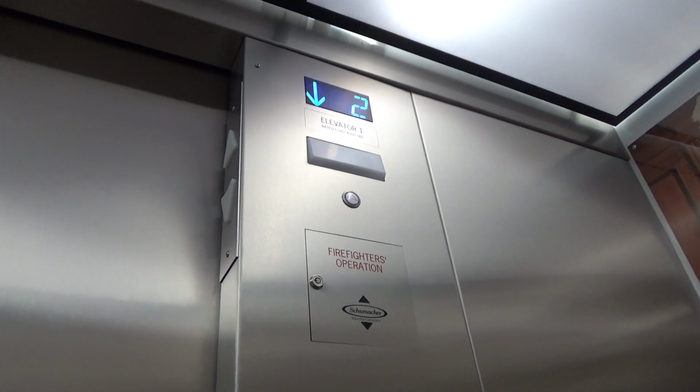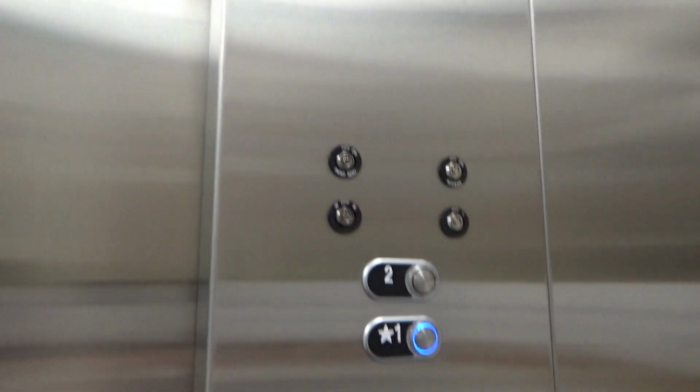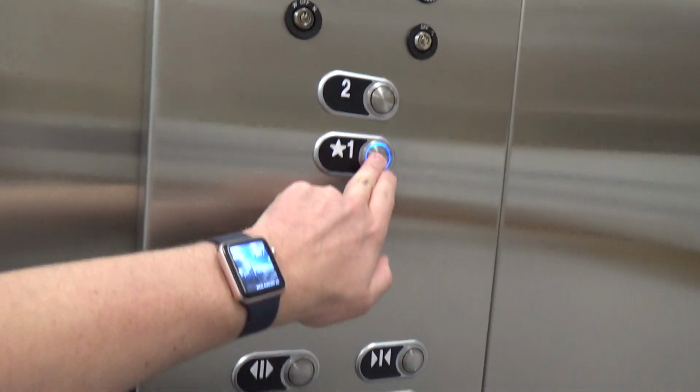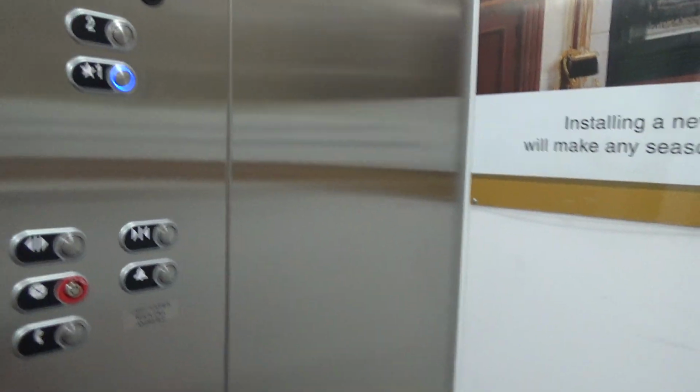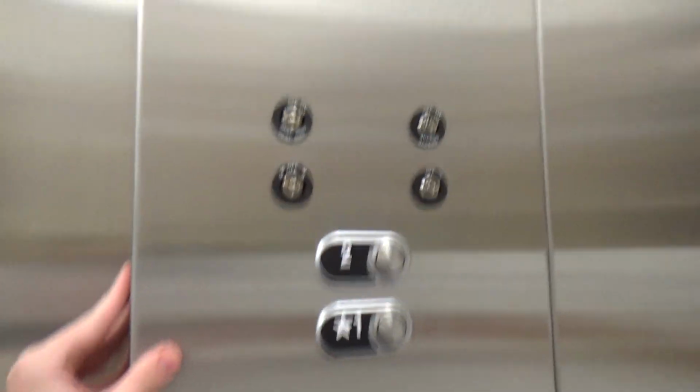Anyway, this is the indicator. Capacity is 4,500. Schumacher. Very satisfying buttons. Yes. This thing has a loose panel. Apparently so, I forgot to tighten the screws here.